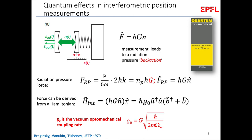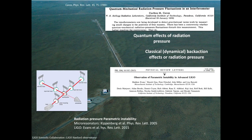The quantum limits resulting from this description were intensely studied in the 70s and 80s, and it's by now well understood that both classical dynamics of radiation pressure as well as quantum fluctuations start playing a role. The quantum fluctuations give rise to a very well understood limit of how accurately you can sense mechanical motion before you start perturbing it due to quantum radiation pressure noise. Whereas the classical dynamics can give rise to what is called instabilities.